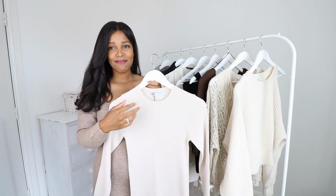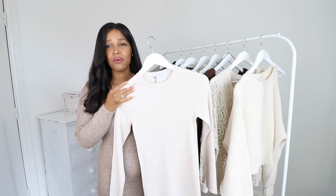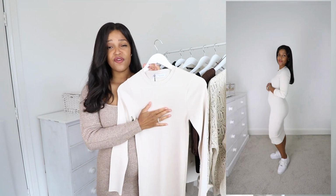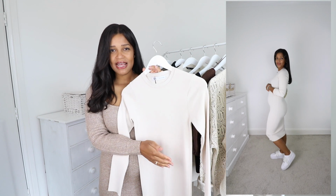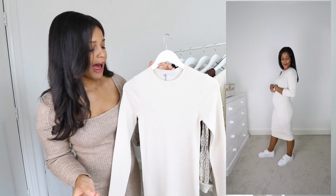I was tempted to get it in a medium, obviously I am growing, but to be honest with you, this is a piece that I know I definitely will want in my wardrobe for next winter as well. But I do feel like I've definitely got a nice amount of growing space in here, so I'll definitely still get quite a few months worth of wear out of this anyway.